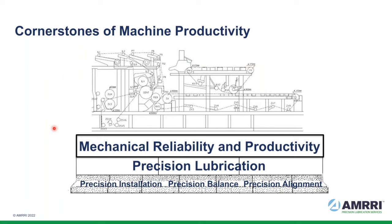Precision lubrication is the all-encompassing basis for mechanical reliability and productivity. It's simply a matter of physics. If we don't get lubrication right, regardless of the fact that we may have accomplished precision installation, precision balance, precision alignment, that's great, but we can still suffer relentlessly if we don't have a very tight lubrication work plan.